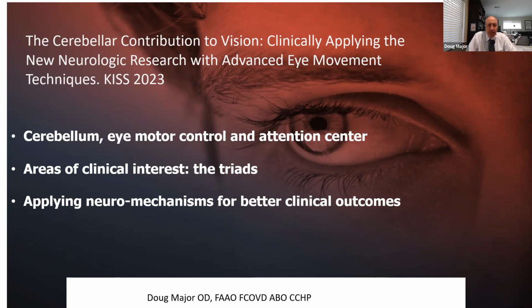We're going to go ahead and divide this into three parts. The cerebellum is the eye motor control and attention center. There are the areas of interest in the cerebellum, called the triads, and then applying the neuromechanisms for better clinical outcomes.